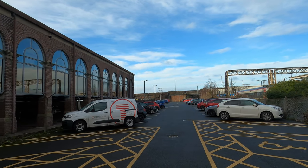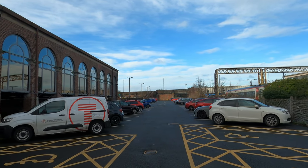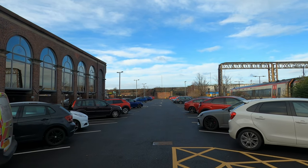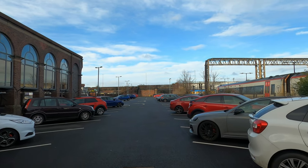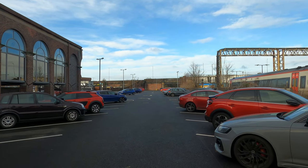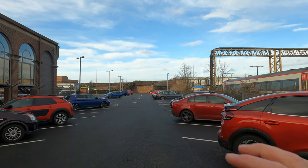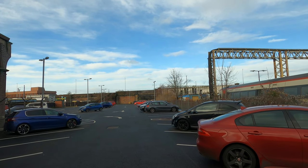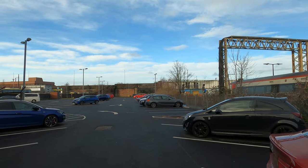Continuing west into the car park, I'm walking along the ghost of the former platform 2. Now the train shed supporting wall used to come out this far, and it was approximately in line with the fronts of the cars that you can see to my left. And it's worth noting that these platforms stretched almost as far as Hall Bridge, which you can see at the far end of the car park.